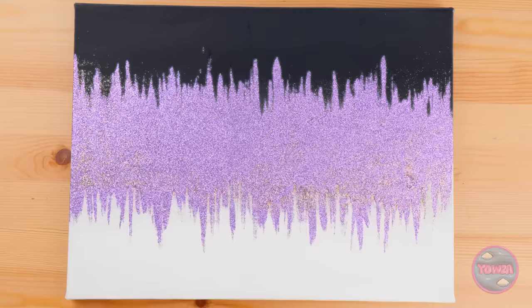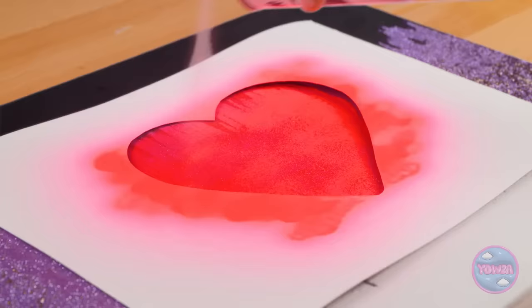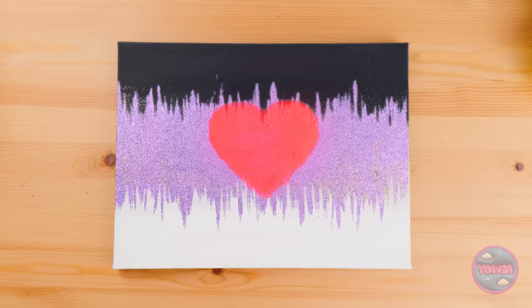I'll place a heart stencil onto the canvas. And grab a can of spray paint. I'll go over the stencil with it. It's so vibrant! I'll carefully remove the stencil. Wow! I'd hang that on my wall!